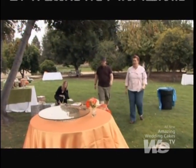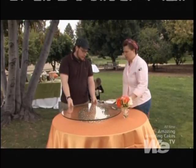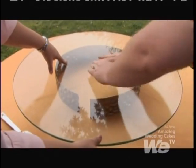Is this it? I guess this is it. I think we might need to lose this. Yeah, the cake won't be able to sit on this, it'll break it. We arrive with the cake, we have to do a lot of assembly. We take the cake to the table. Hopefully the table is level. In this case, it wasn't, so we had to deal with that.